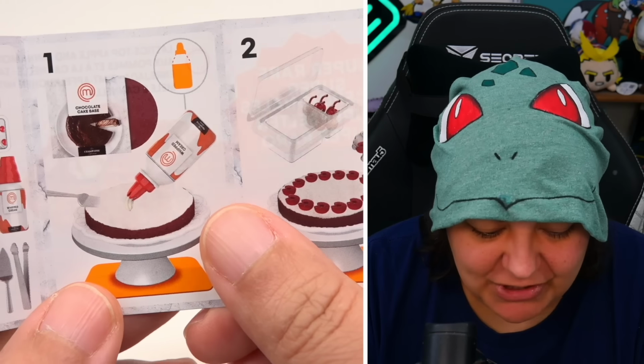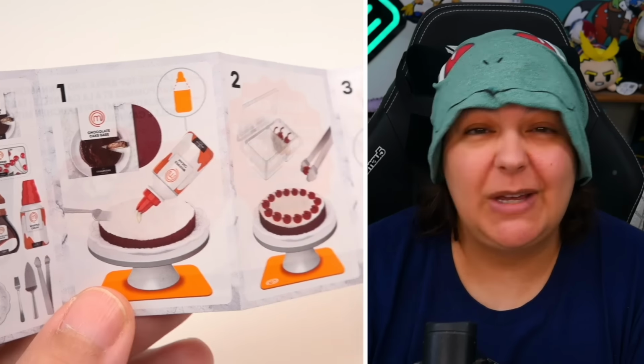Now, the good thing about the whipped cream in this set is that it is not resin. I repeat, you do not need to harden this with sunlight. It just hardens with time. It's cream. It's kind of like a glue. Now, the instructions do say it takes about 20 minutes. However, that is completely false. It does take anywhere between 8 to 12 hours. So keep that in mind.